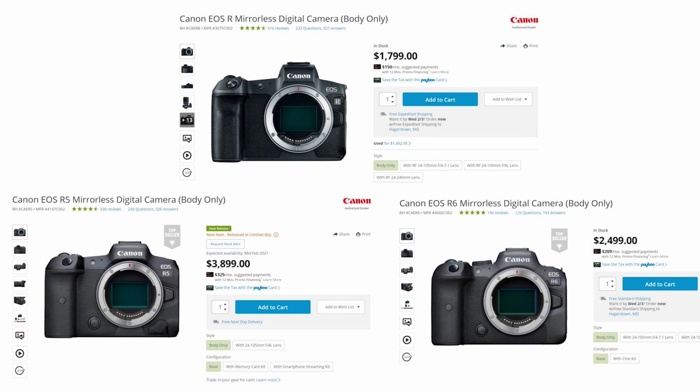And finally, the last reason we went with the EOS R was price. It's actually about $1,000 cheaper right now than the R6 and significantly cheaper than the R5. And as a business just starting out, it was super important for us to be able to upgrade into another professional body without such a heavy price tag.